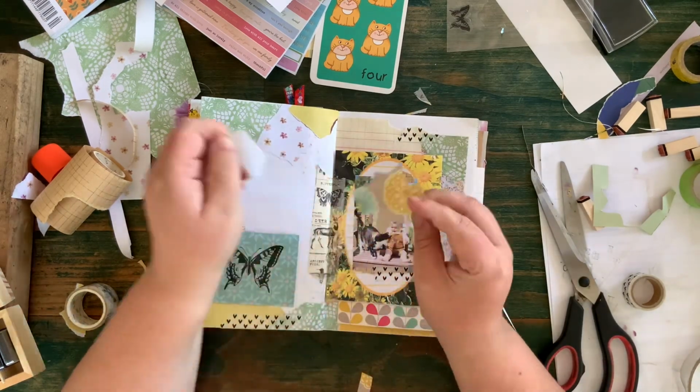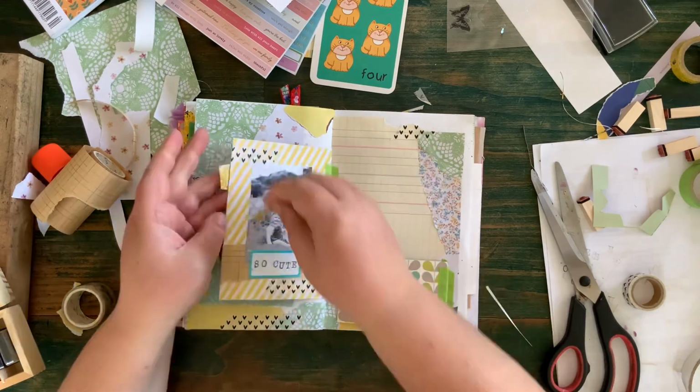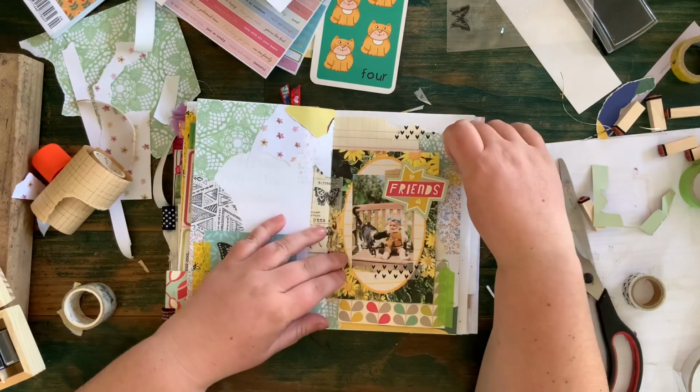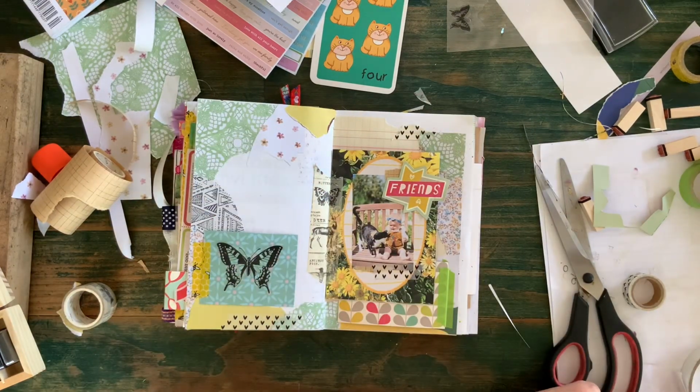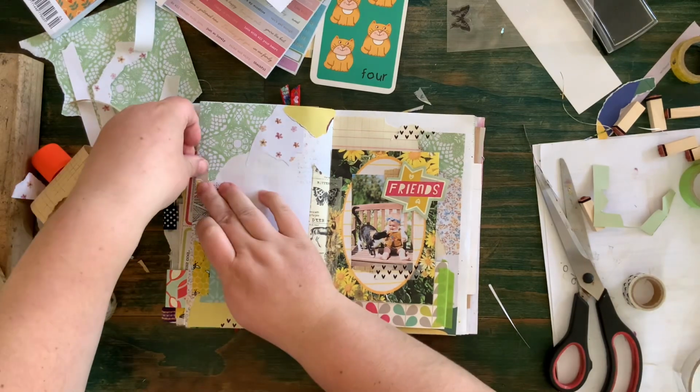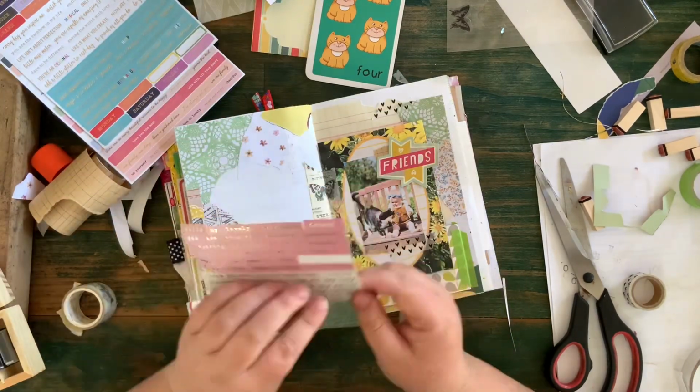So I wanted to stick that piece down that said friends. I thought that was cute. There was this tiny little cut off scrap part, and I ended up just sticking it over there where I've just popped it. I don't know, why throw it out when you can keep every tiny little piece? I liked how it looked.